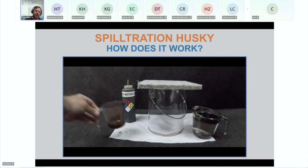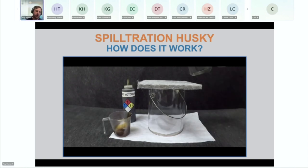So here we're going to show you how vertically an oil-water mixture can pass through it. So here we have used motor oil. We're just doing this for visual purposes. It's easy to see in videos. But the first thing you'll notice is oil quickly absorbs into the product. The second thing you'll notice is this is only about an 8x8 pad. The water quickly filters through it.